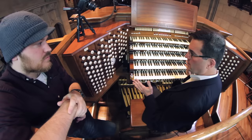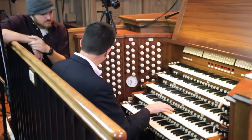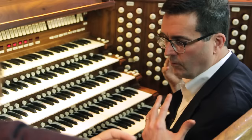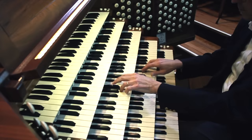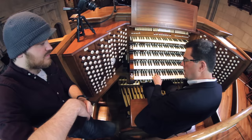Just like an orchestra, you've got lots of families of sound here. An orchestra has the woodwinds, and so does an organ: a clarinet, French horn. You've got all the reeds of the orchestra, the brass section of the orchestra, flutes of the organ. Lovely flute sounds, but then you've got the great string section of the organ. These strings are from 1914, the Skinner organ.